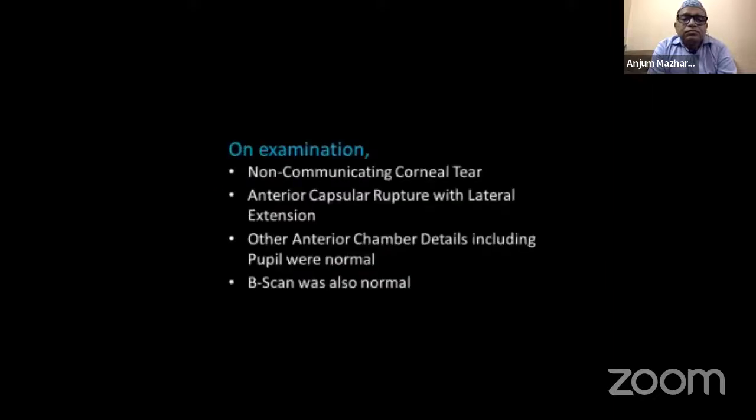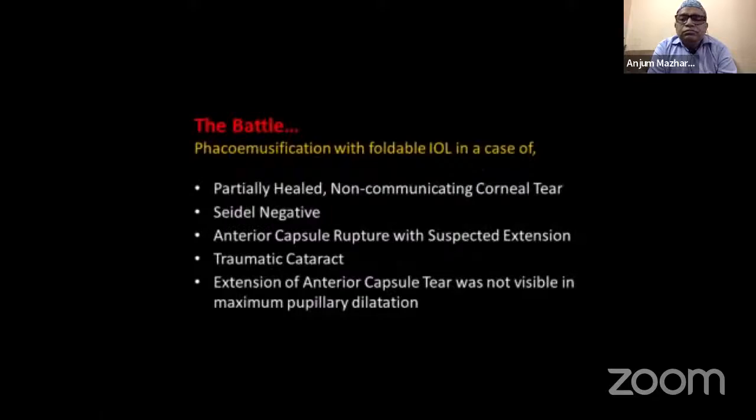He had a partially healed non-communicating corneal tear with anterior capsular rupture and traumatic cataract. The tear was Seidel negative. Lateral extension of the anterior capsule rupture was not visible in the maximally dilated eye. B scan was normal. Finding the other parameters of anterior chamber and vitreous cavity normal, phacoemulsification with foldable IOL was planned. SICS tray was kept ready.